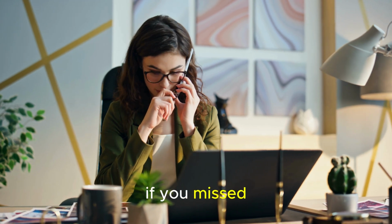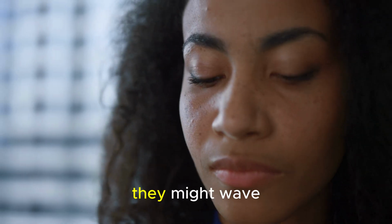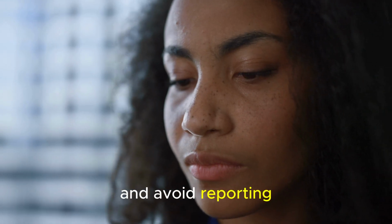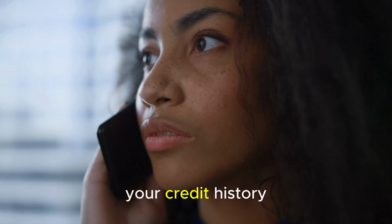Example: if you missed your car loan payment by a few days, call the lender and explain. They might waive the penalty and avoid reporting it as late. Staying proactive can prevent long-term damage to your credit history.